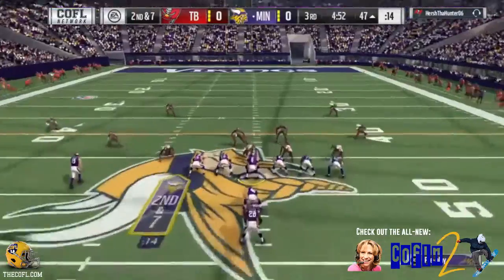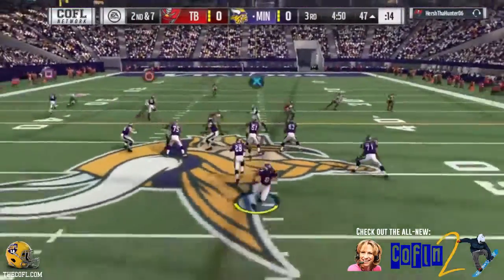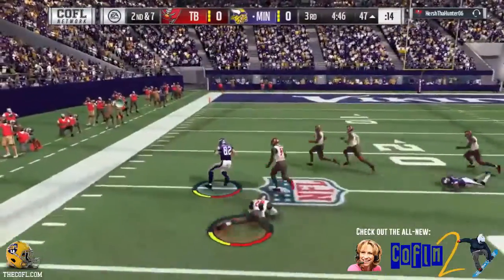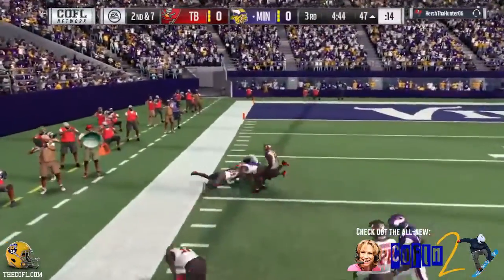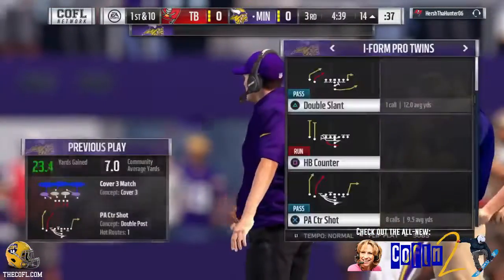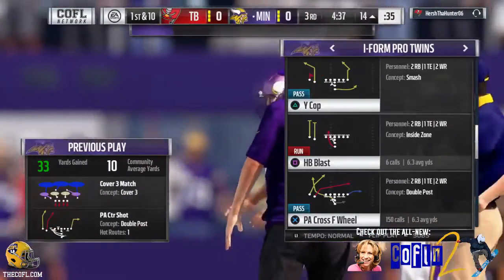They come out here in the eye. Bradford. And Rudolph has it left side. 20. And he gets this one all the way down inside the 15. A big play that time on the catch and run.